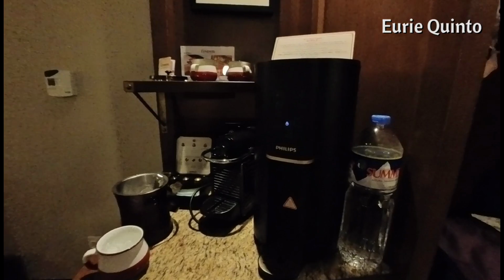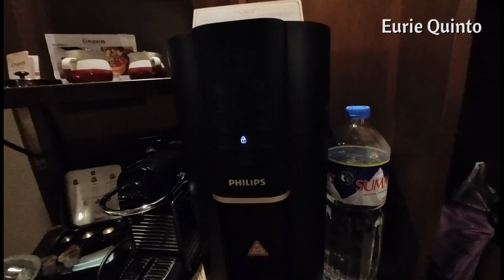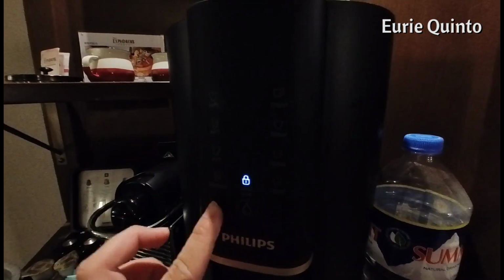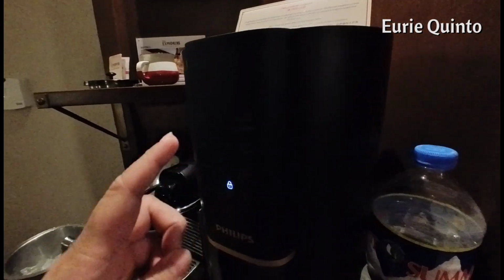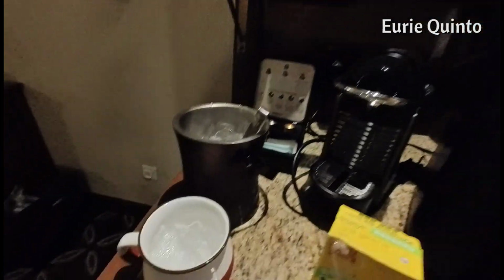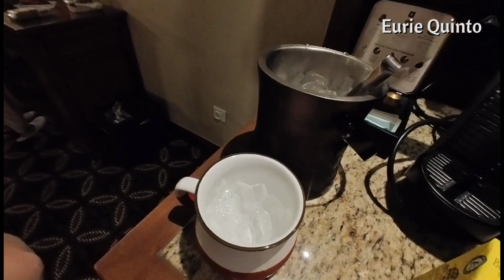Meron kami tubig galing dun sa isang hotel. Mommy, can we eat that for breakfast? Akala ko kasi walang tubig rito. Yun pala. Ayan no, may sarili siyang water machine. Yeah. You have 95 degrees Celsius, 85, 45, or ambient. Kita ba? Hindi yata nakikita sa camera. 500 ml, 300 ml, 200 ml, 150 ml. Galing, no? So I'm gonna transfer my juice here. Para malamig-lamig pa.